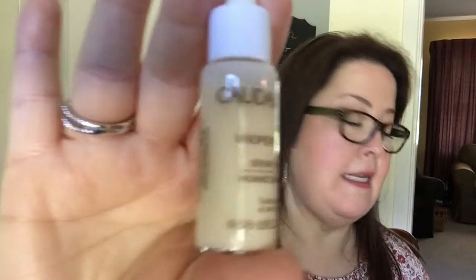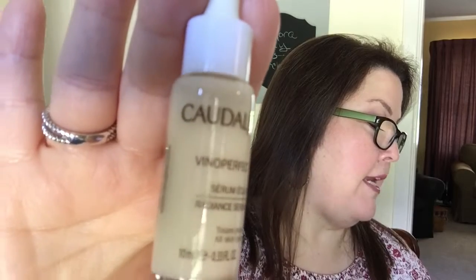I have very thin eyebrows that I have to deal with. Oop, I cheated on the next product. Oh, it's in glass. Who doesn't love that? It's classy. Caudalie Vinoperfect Serum Eclat. Okay. Let there be bright. Bright is fun. An oil-free radiance boosting serum that visibly evens skin tone. That's very interesting. I will definitely be trying that.